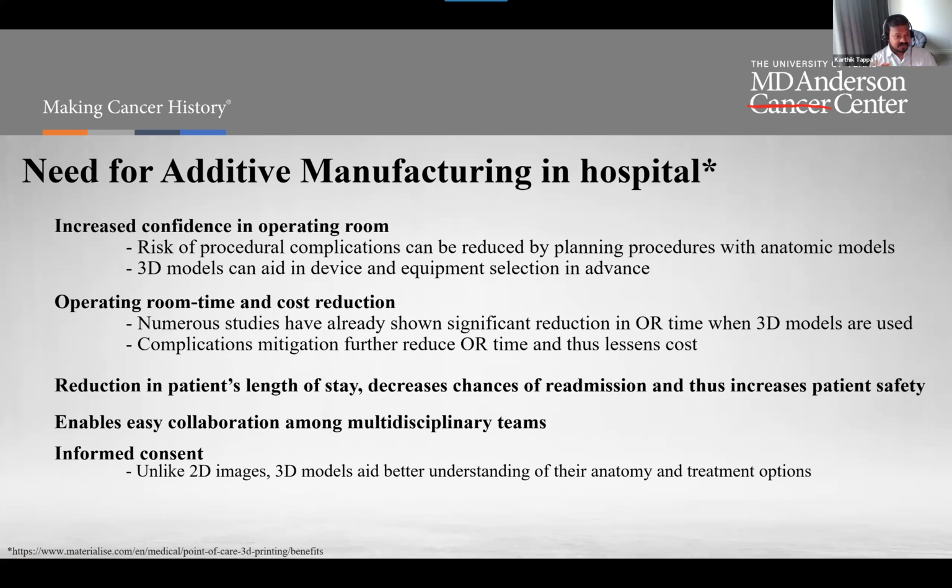And before a surgeon even goes to an OR, if he has a 3D printed model, he can practice on it multiple times. So there won't be any surprises in the OR, and he can perform the procedure with high levels of confidence. There are numerous studies which have already proven that statistically, procedures done with 3D printing have given better patient outcomes than those without, especially reducing the OR time, reducing the amount of blood loss, increasing the confidence of the patient, and better patient outcomes.